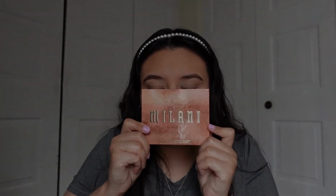Okay, so bronzer's done, and now I'm gonna go in with blush. So I'm gonna use this Milani palette.